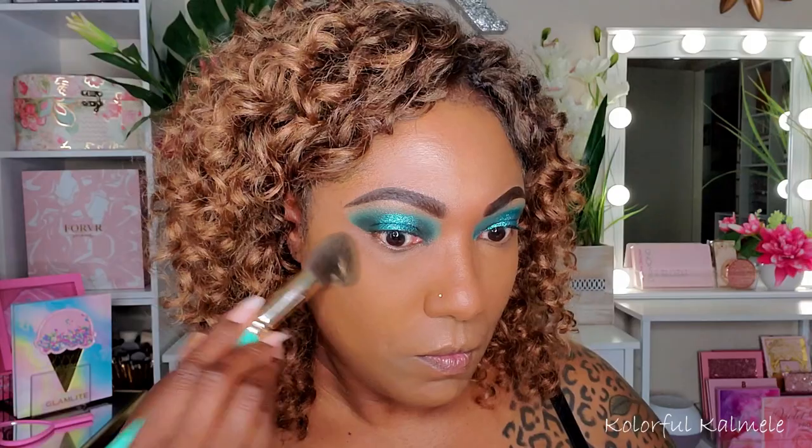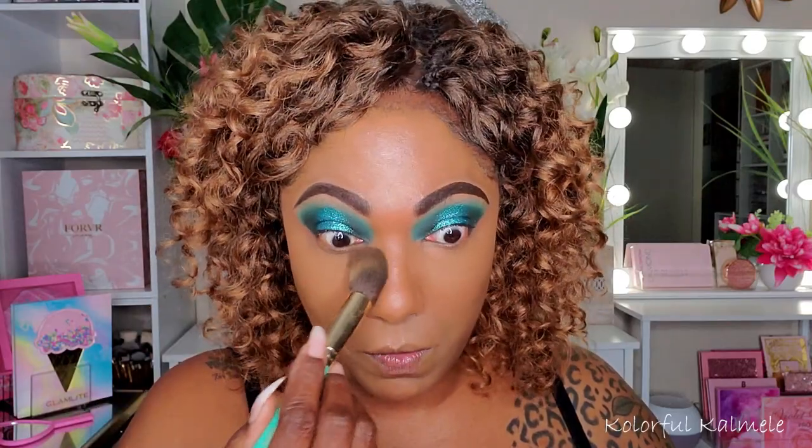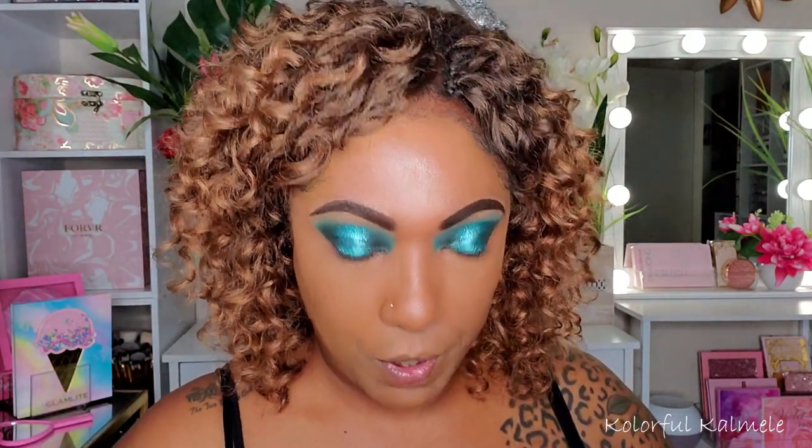But so far, it's looking good. I like it. Smooth out some of these pores on my cheeks. So this color actually looks like one that I could use all over my face, to be honest with you. Just looking at it under my eyes, it's setting very nicely, but I have a pressed powder that I want to use to set my face today.